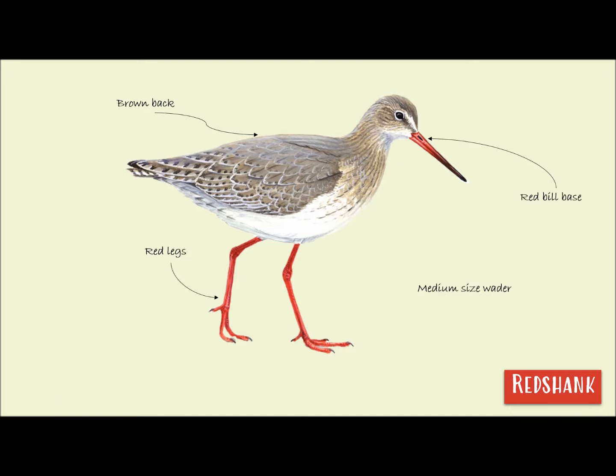Its nickname, Sentinel of the Marshes, comes from its alertness. It'll be the first bird to react to any sign of danger. It seeks a mosaic of tall, tussocky vegetation for nesting and short wet grassland and shallow pools for feeding.